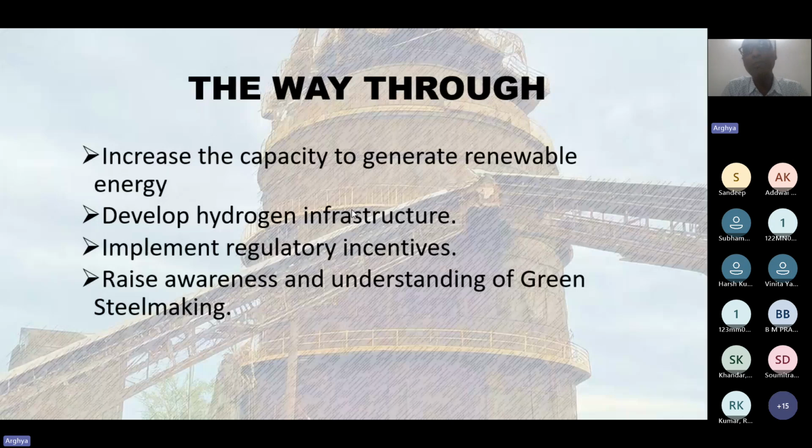Similarly, to implement those things, we need regulatory incentives, which the government is also trying. But in the case of hydrogen production and syngas production and all those things, the government is really trying hard to bring out the awareness of our people.